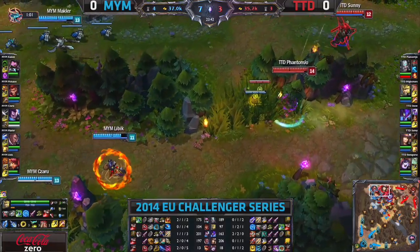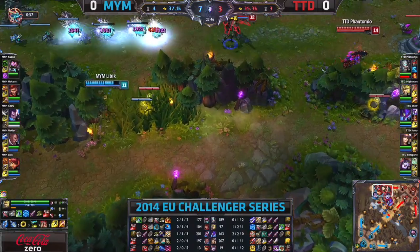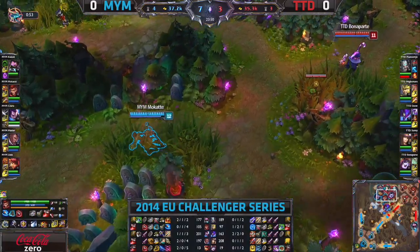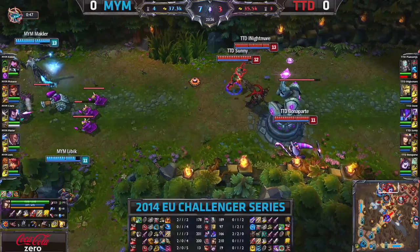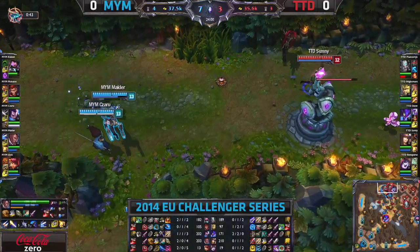There's no global here from TTD. What they would like to do is send a Tryndamere to go for that matchup, but Tryndamere has no way of interrupting him. Really, it would all be on Jarvan. And Jarvan's not in a position to duel Mundo. So yeah, I don't think so. They don't have a very good answer to this teleport Mundo at this point. Let's see what they can do with this one then.